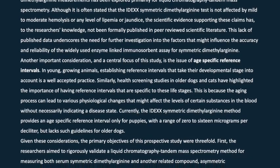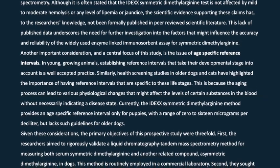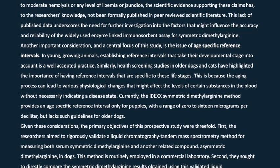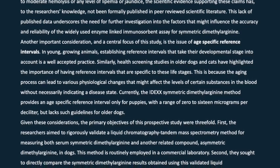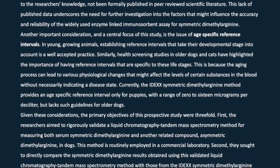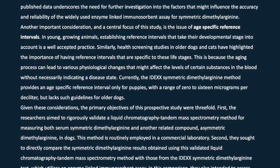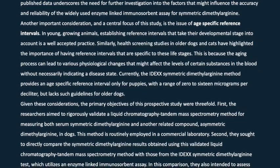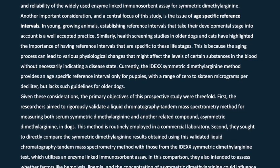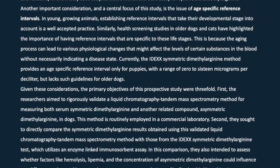Another important consideration, and a central focus of the study, is the issue of age-specific reference intervals. In young, growing animals, establishing reference intervals that take their developmental stage into account is a well-accepted practice. Similarly, health screening studies in older dogs and cats have highlighted the importance of having reference intervals that are specific to these life stages. This is because the aging process can lead to various physiological changes that might affect the levels of certain substances in the blood without necessarily indicating a disease state.